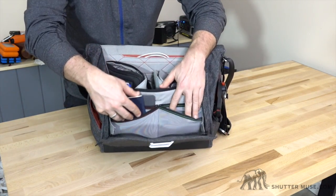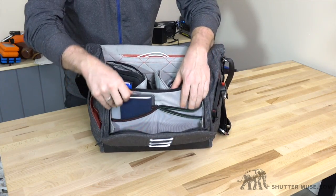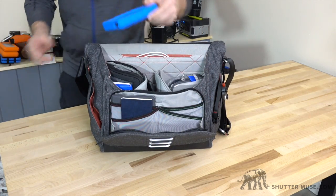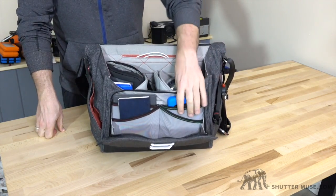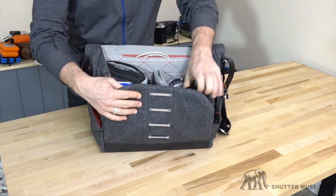On the back side of the pocket, we have 2 elastic pockets. I tend to put a notebook in here. I've got a Bluetooth keyboard in the other side here. But let me grab, I've got a hard drive here. So it's a good size to put a hard drive in here. That's my G-Tech drive. So you can get a couple of hard drives in there, which is good.